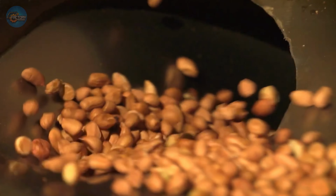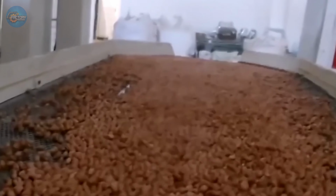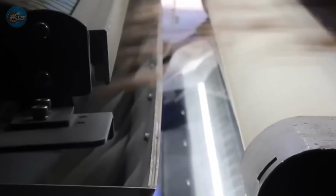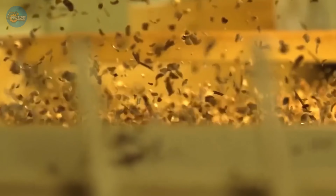Now, this is where the magic truly begins. Roasting. It's more than just heating up peanuts. This step is what turns an ordinary legume into the rich, aromatic base for one of America's favorite spreads. Without roasting, peanuts would taste bland and raw, lacking the depth and complexity we associate with peanut butter.